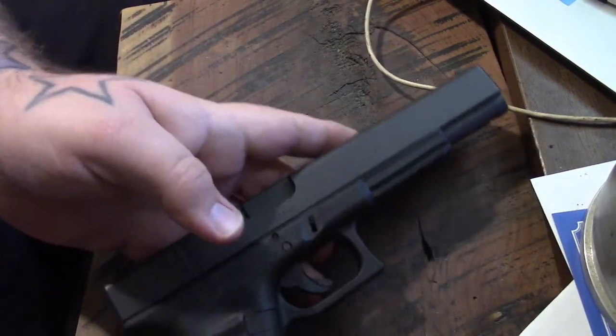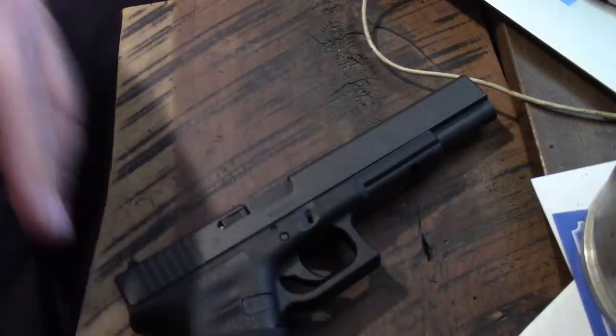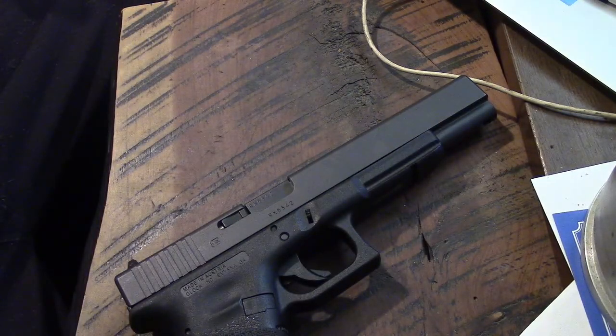So he called me, that was about a month ago. He said, hey, come up here, I got something for you to check out. So I went up there, and this is what he showed me. Now, he had a price tag on this thing for $595, I believe, is what he was asking for it. And that's about what they cost new.